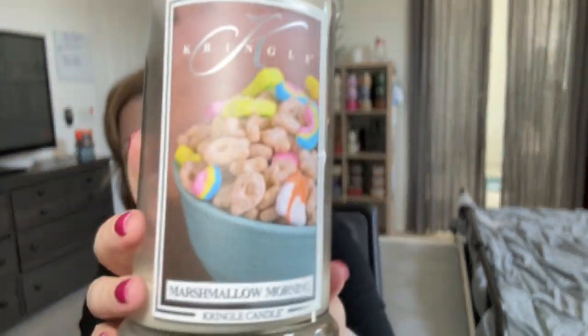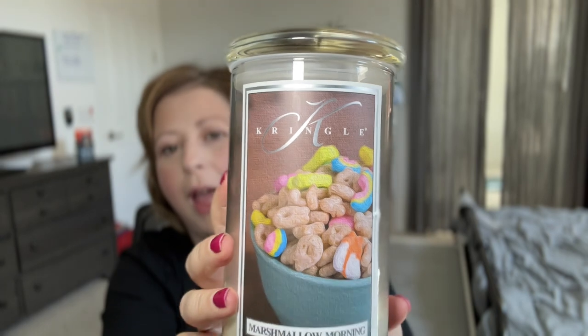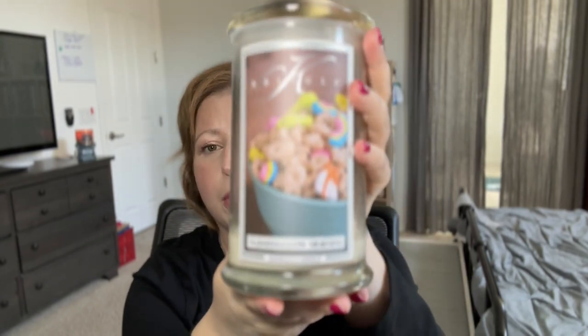The first one I grabbed is Kringle's Marshmallow Morning. This candle I actually bought on Mercari, and I have a Mercari that I sell on, that I'll link down below. I purchased this one on Mercari for fairly cheap. These vessels go for $31 on Kringle Candle. If you can get any of these candles, I will link them down below. This one you can buy from Kringle. It's $31 for this vessel.